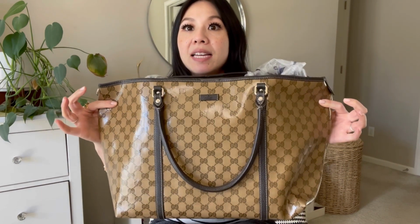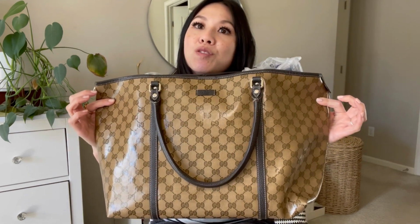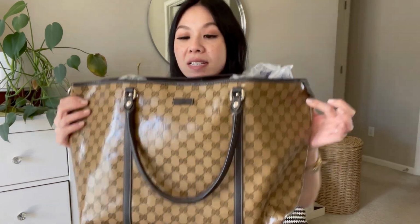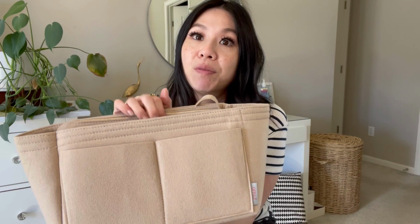And again, just so you guys know, this bag is bigger than the Neverfull MM. The Neverfull MM is, yeah, definitely smaller than this. This would be the GM size, I'm pretty sure, because you can see how wide it is. So this isn't exactly the right size for that GM size. However, I did want to show this one. Here is the brand.